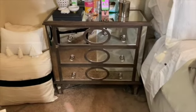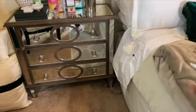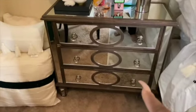Okay, guys, don't mind that card. That is for my electric blanket. Gotta have it. That's my husband, my boyfriend, and my future. So don't mind my ashy feet either because I could care less right now.